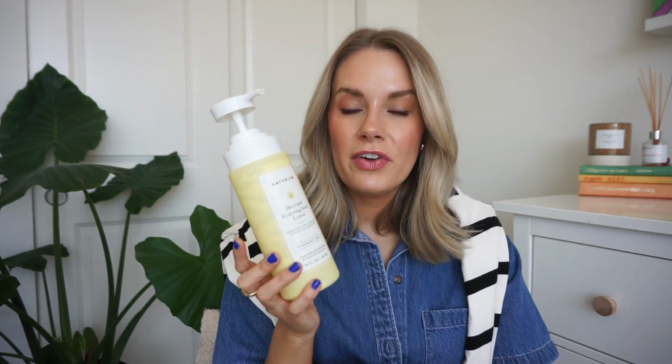So here's the body lotion that I finished up as well. Scott also uses this. We also use this on Arlo. This is the Naturium Biolipid Restoring Body Lotion. It's perfect. It's thick, but it soaks into your skin very well. It's not scented or anything. It's beautiful.